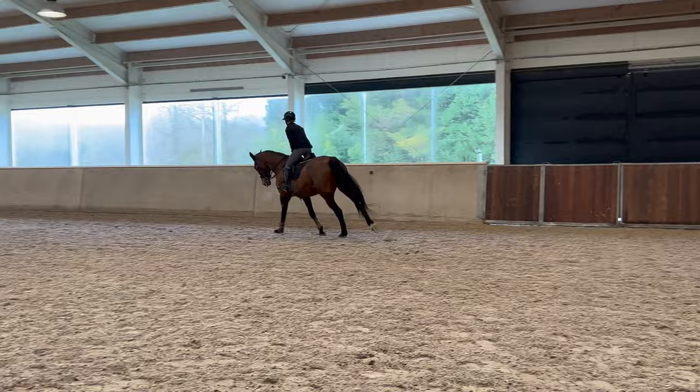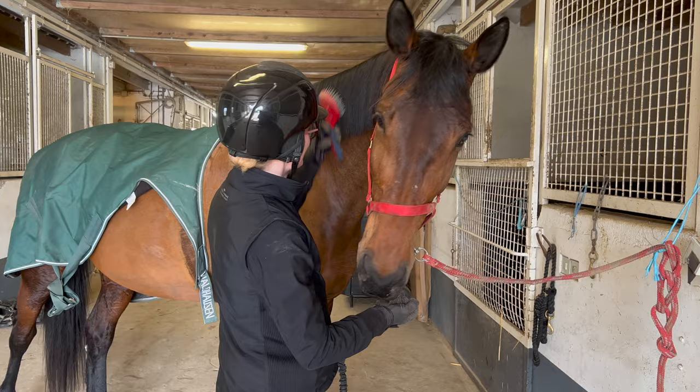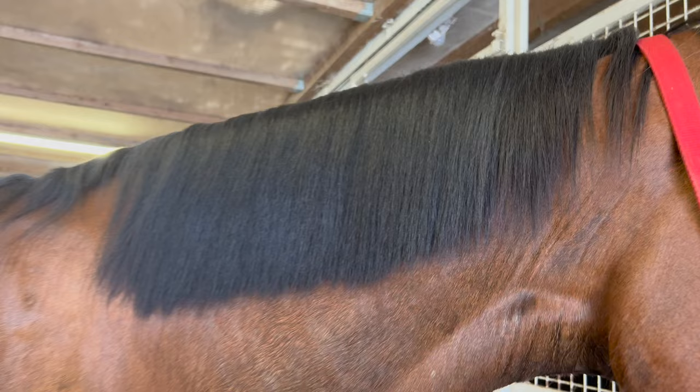Time for a haircut. Get ready for some shows, Gabbana. Let's take a look at this mane. Yeah, I know, it's pretty long. I am about to mutilate it with scissors, but hopefully it won't look too bad when I'm finished.